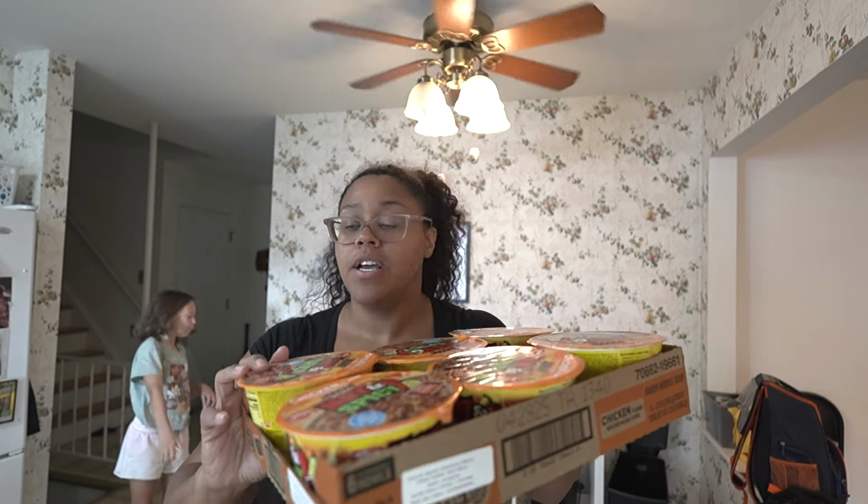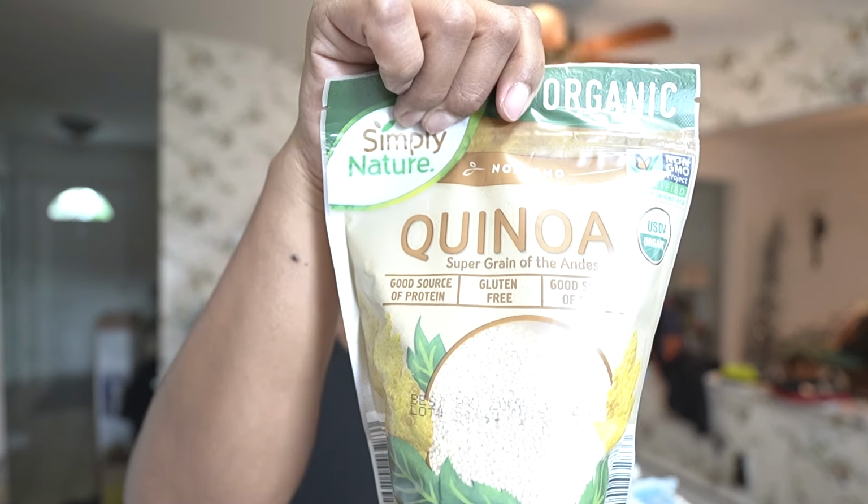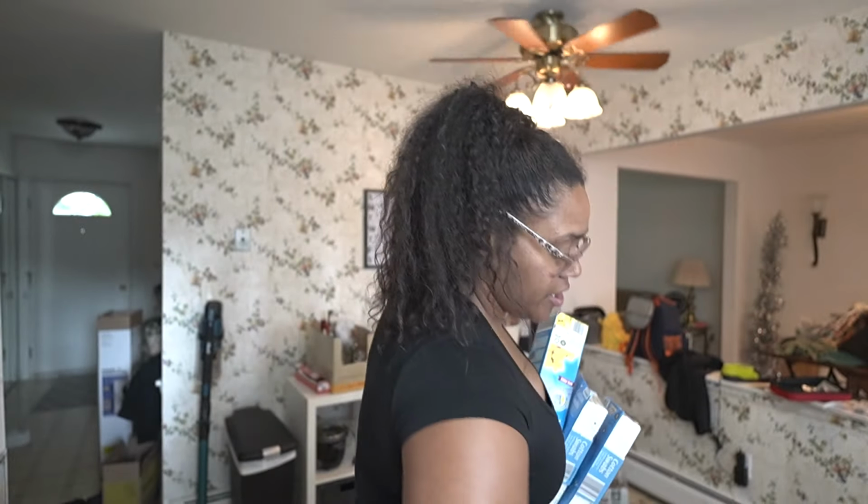So I have those. A quick way that you can jazz this up, so it's a little bit nutritional, is I will cook up some of that shrimp. I'll put shrimp on the side with this, and then I'll also even throw in hard-boiled eggs. So that's a way you can up the protein in this and make it more of a complete meal, even though it's just some noodles. Lastly, for the food, I got some quinoa right here. So that's going to be a good and delicious recipe.